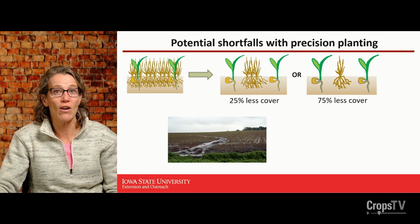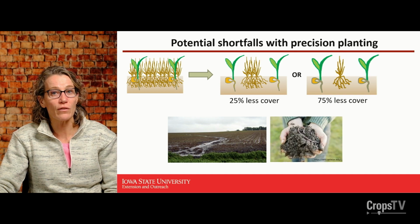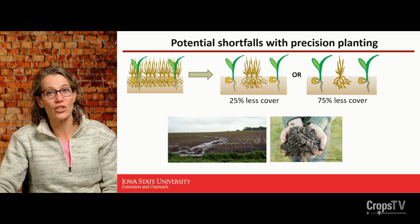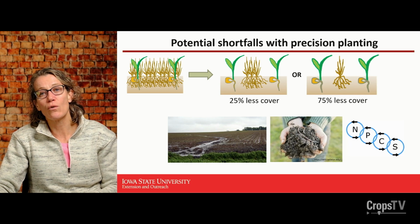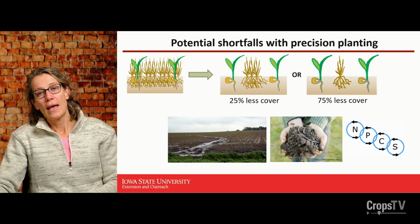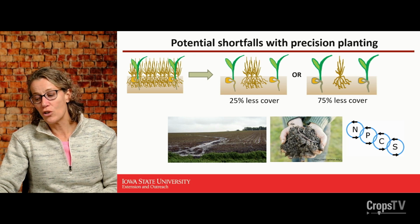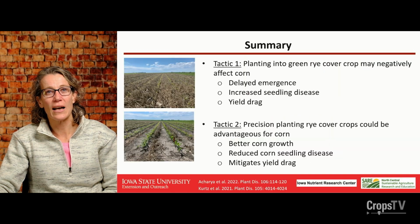And so the obvious questions there are, what does that mean for soil erosion, for water infiltration? What does that mean for soil health if we've got so much less rye on the surface of the landscape? And what does that mean for nutrient cycling? So we recently got funded from Iowa Nutrient Research Center to start looking at some of this coming year.